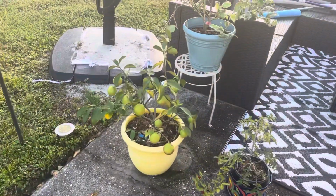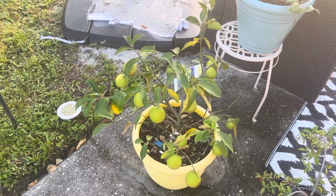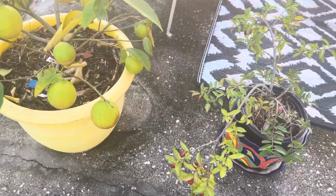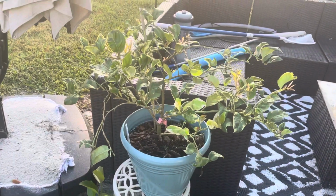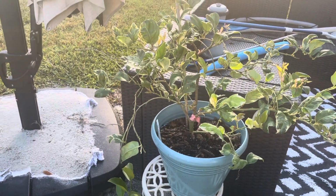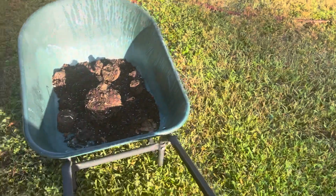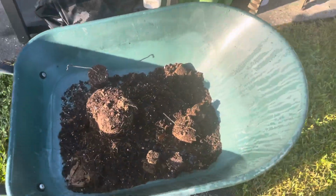My Meyer lemon finally starting to look like it's going to turn yellow. I have my Barbados cherry that has still thrived off neglect. My Eureka lemon, I'm going to do some pruning and reshaping. Me emptying out some pots so I can try to refresh my soil.